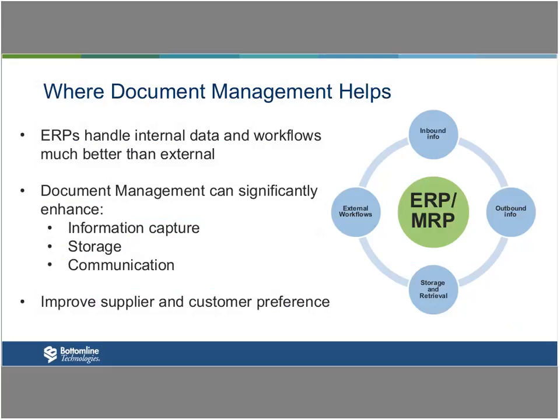So where does data and document management fit into all of this? We've all got used to ERPs and MRPs helping us handle and move information very efficiently and quickly, and we've all got used to all of the efficiency gains that they bring to us. But what we find is that ERPs and MRPs are great at handling data and information internally, but when you have to reach out to the real world or people outside of those ERPs that may not necessarily have licenses, or they may be suppliers or customers or whatever, ERPs and MRPs are much less good at handling that type of information.